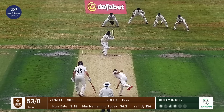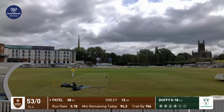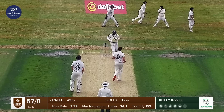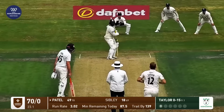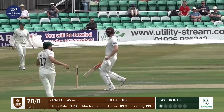Duffy in, bowls, short. Patel whacks it away on the leg side. Great shot. Almost off the front foot, really. Punched away. Untroubled innings. Ooh, until now. Almost got him. He's edged that one to third man for 4, and he didn't know, as Taylor is around the wicket to him, and Patel brings up his first championship 50 of the summer.